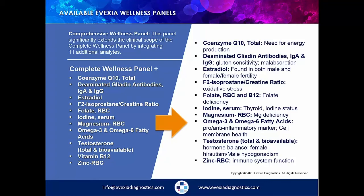Increased or decreased estrogen levels are seen in many metabolic conditions. The next analyte is F2 isoprostanes/creatinine ratio. Now, the substance isoprostane is an analyte that is produced in conditions that result from excessive generation of free radicals, including atherosclerosis, smoking, and alcoholism. Essentially, this analyte measures the amount of oxidative stress.